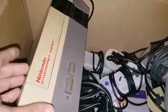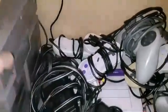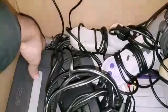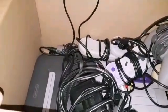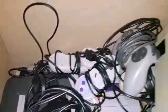The NES is probably the dirtiest NES I've ever bought. I haven't tested any of these out, so I'm going to have to test these out. And there's an N64 there. So getting on to the games, I think this is the best haul of games I've ever got for the Super Nintendo off Letgo. So we're going to get started. I did get some for Super Nintendo, some for NES and N64. So let's get started on what we got.